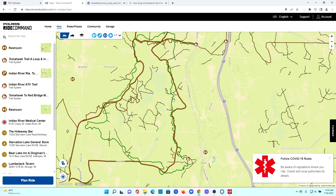This is going to be in two parts. We're riding the Indian River Tomahawk Trail A Loop.